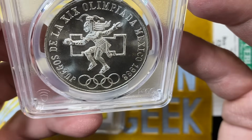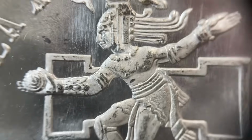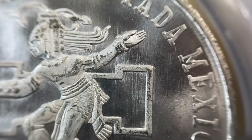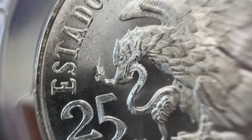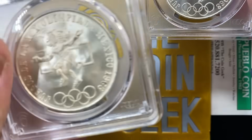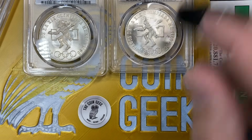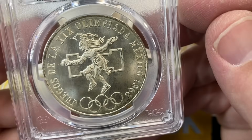This one, I love the contrast on this one. Look at that. Anytime you get that black and white look going on with the fields to the devices, and it's on both sides, which is cool. Yeah, I definitely like this second coin better so far, and I've got a third one in here. Also pretty good contrast to it.